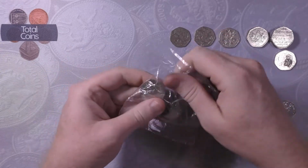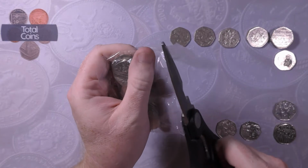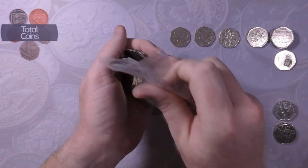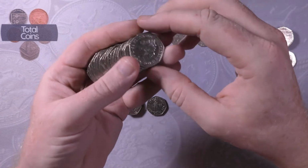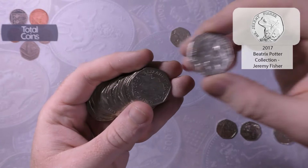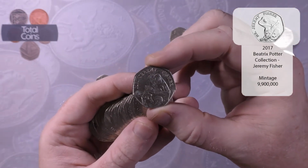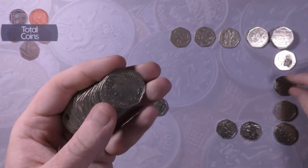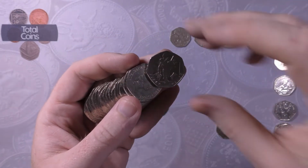Right, so we are on to the last bag. So not been a great hunt, not too many interesting finds, a lot of commons, but nonetheless a load more Shakespeares to add to the collection. There we go. On the last bag we got a 2017 Beatrix Potter. But it's not Benjamin Bunny, it's Jeremy Fisher. So yeah, nice find there. And another Heroic Acts.